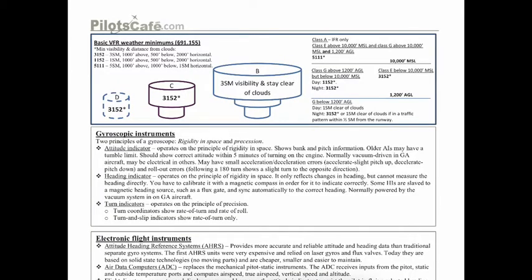Next, gyroscopic instruments. Two principles of a gyroscope are rigidity in space and precession. The attitude indicator operates on the principle of rigidity in space and shows bank and pitch information. Older attitude indicators may have a tumble limit, and should show correct attitude within 5 minutes of turning on the engine. Normally it's vacuum driven in a general aviation aircraft, and it may be electrical in others. It may have small acceleration and deceleration errors. Accelerate, it'll show a slight pitch up, and decelerate, a slight pitch down, and rollout errors following a 180-degree turn show a slight turn in the opposite direction.